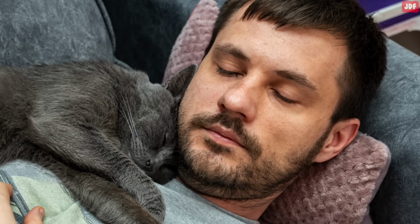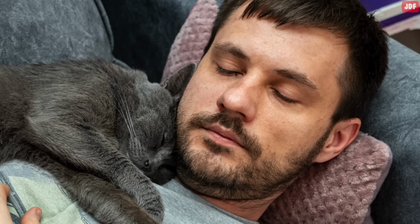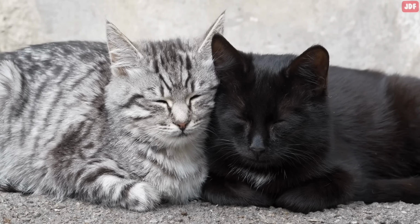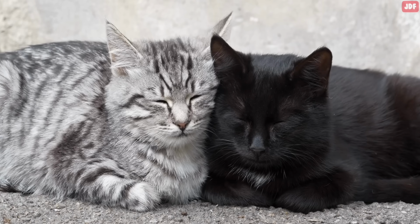Chances are, if this is their motivation, they will try and get as close as possible in order to get as much skin contact as possible. In a household with multiple cats, you might observe them huddling together or sleeping in close proximity to share warmth.